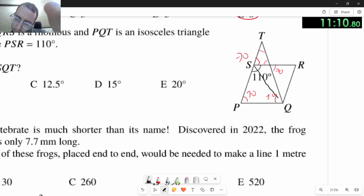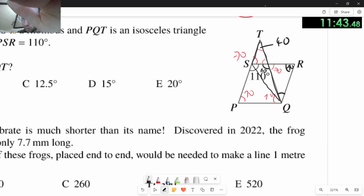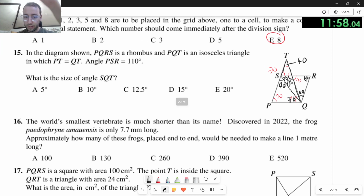Wait. This angle here? That's weird, isn't it? Okay, well, that's 70, that's 70. This guy's 40. That's 110. What? Okay, one sec. Oh, it's a rhombus. So that's also 70. So that's also 40. That's 70, and that's 70, that's also 40. No, I've got 180, that's hilarious, that's so bad. That's obviously not 70. Wait, what?